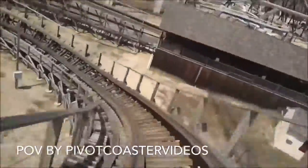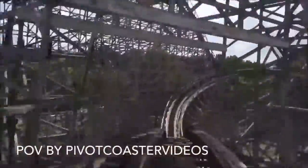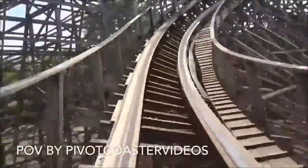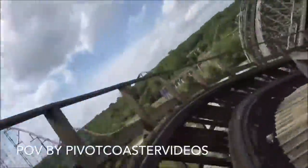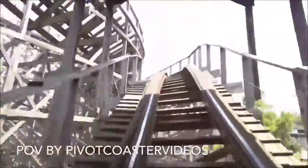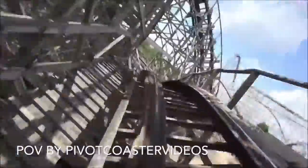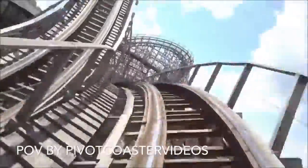And the layout was pretty cool. I got some pretty good laterals, some small pops of airtime. This coaster is definitely rough. I would say it's just like Wildcat. I would say that this would be a good coaster for an RMC conversion. But for Six Flags America, it's still a pretty good ride. It's definitely not unbearable by any means.